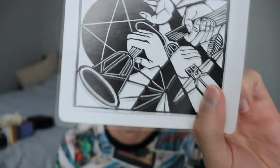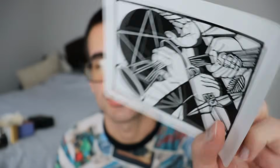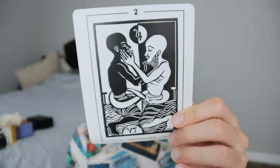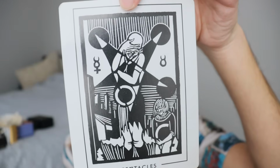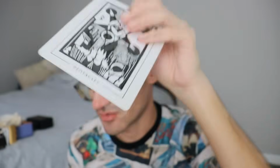So the backing is a representation of all the suits, pentacles, cups, swords, and wands in one. And here we have the Two of Pentacles, portrayed in a very unique way, unlike other cards do. Right? There's the Five of Pentacles. I mean, seeing that, you can't tell it's Five of Pentacles at first, so it's interesting.